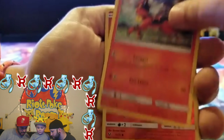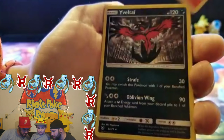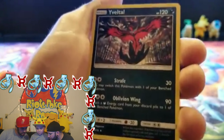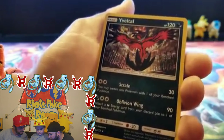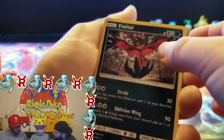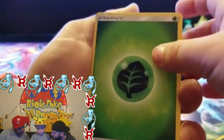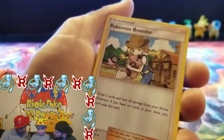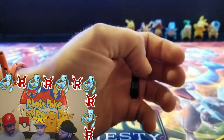I'm feeling it for you. Torkoal. Oh yeah, it is. Yveltal holographic. Hold on. Dang, that's the rare. How many cards are behind it? That's very nice. He might have beat us. That's Yveltal. Oh, and a freaking energy. And Arbok. So there's three cards behind it. So three to the four to the front. It's the same thing. Dang.